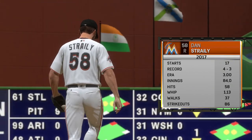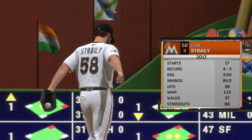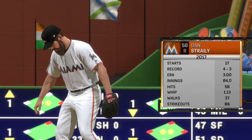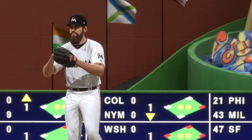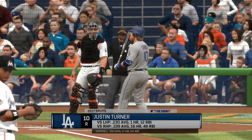Dan Straley gets the ball for Miami in this one. Harold, any thoughts? Well, Matt, what I like about him is he knows how to pitch. He gives his team a chance to win every time. Last outing was a perfect example. He gave up 2 runs, and he still stuck around long enough to get the W. He's going to keep them in the game. I look for that type of performance in this game as well.